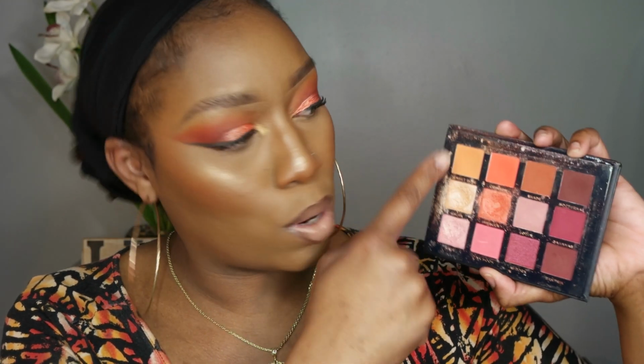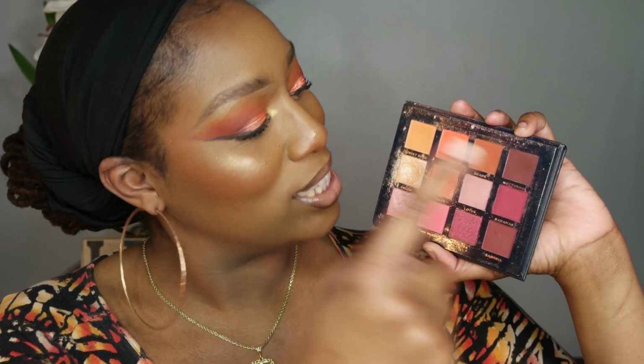I'm pretty much going to start off with this lightest shade first, Sunset Rose. Then I'm going to deepen up with this shade. Then I'm going to go into Nocturnal to deepen up that outer crease. And on the lid, we're going to be applying this super beautiful orange shade, just gorgeous.